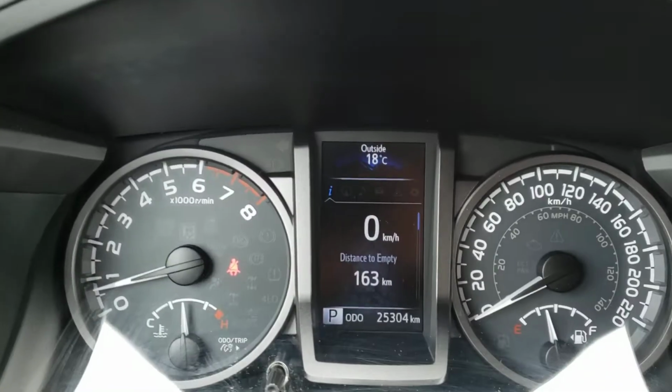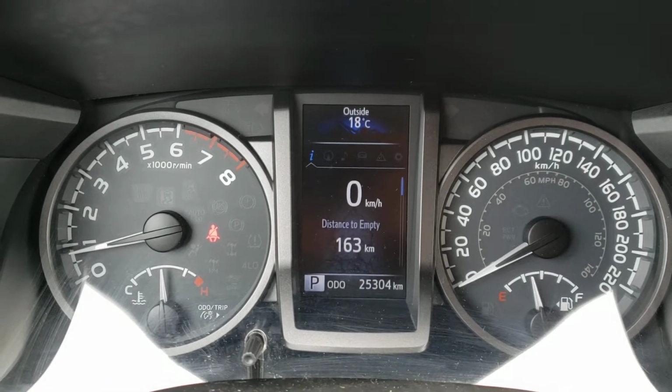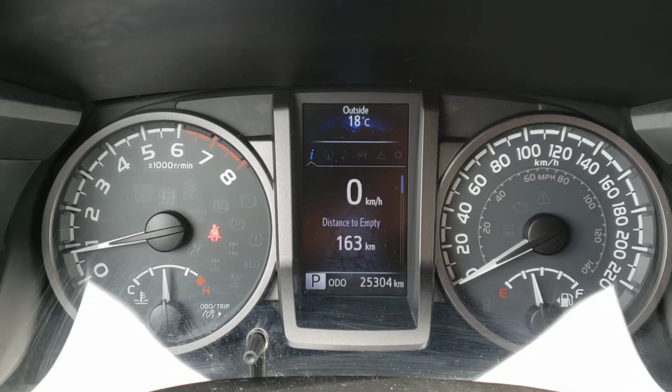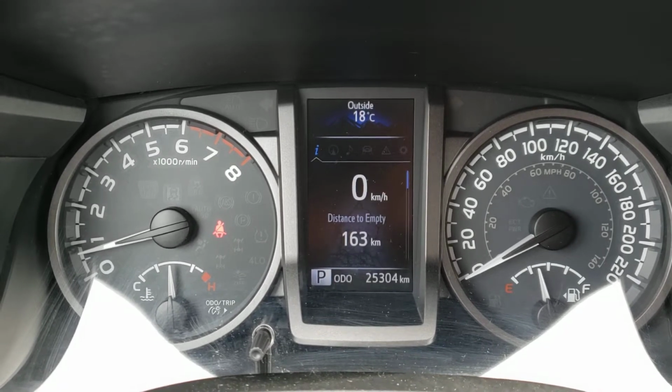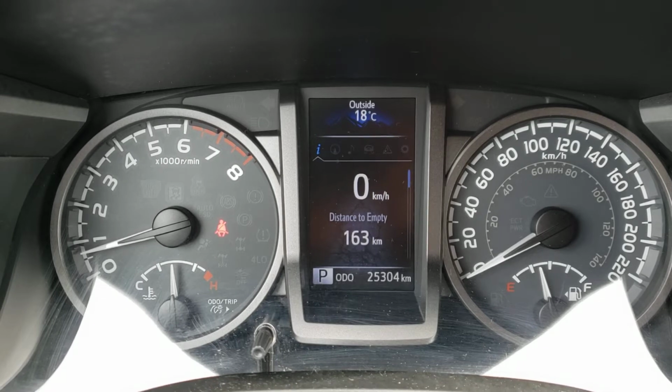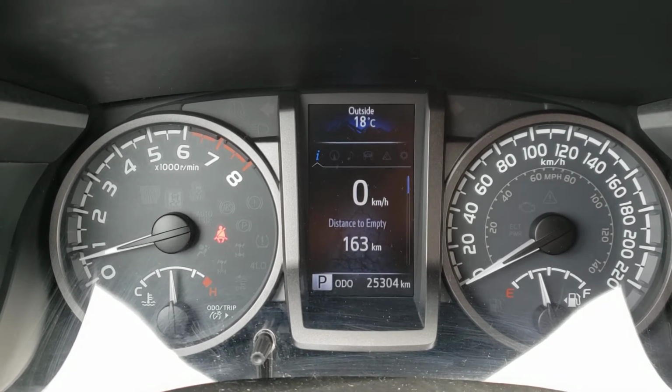If you go ahead and take a look up on the screen there, you can see you've got the exterior temperature all the way at the top, as well as a nice little silhouette of some mountains with that nice blue background. At the bottom there, you've got the odometer, and you can see that this truck only has 25,304 kilometers on it.